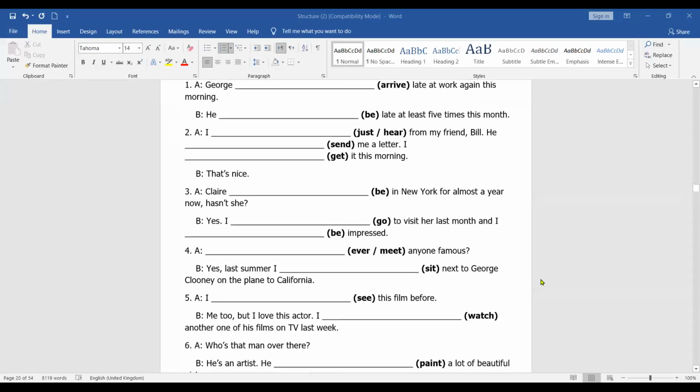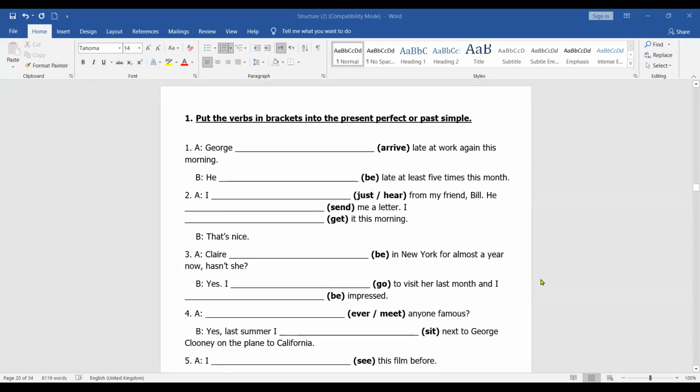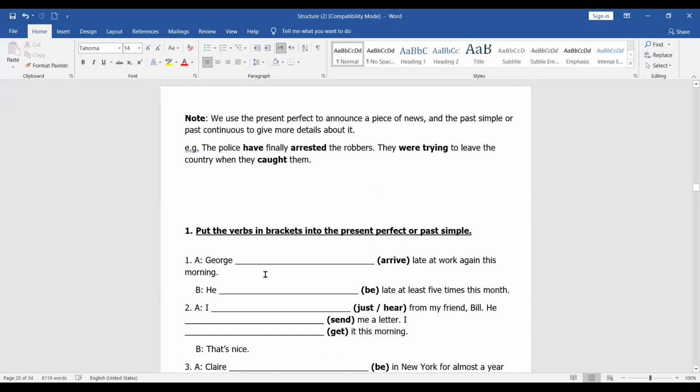in page, this is page 20, we're going to do some exercises about the present perfect versus the past simple. Put the verbs in brackets into present perfect or past simple. Let's see. George arrived late at work again this morning. So this is, yes, present perfect, has arrived.